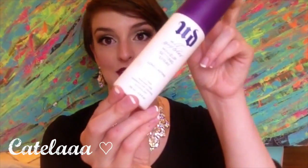But yeah, I love this all-nighter setting spray. It's also super hydrating. Sometimes after I put on powder, I just feel a little dry because I have dry skin anyway, and it's very hydrating, so I really like that. So I guess I'll go in order of how you apply stuff.